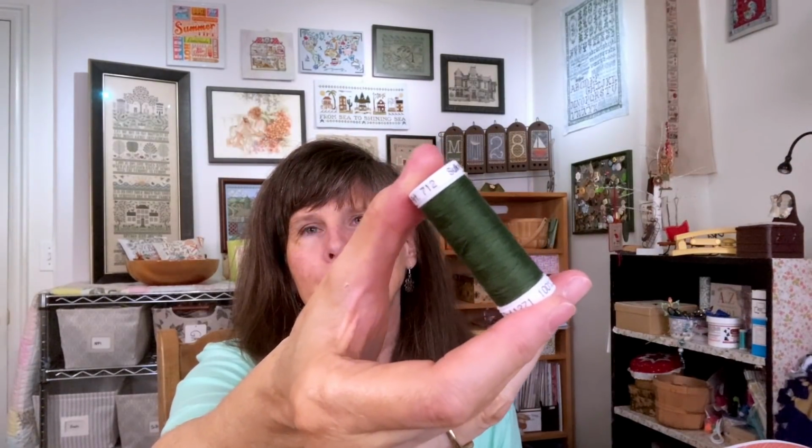And then around the border, just that little edge that goes right around the border of the project, I'm using a solid dark green, number 1271 Sulky. I'm stitching mine on 36 count white linen, 1 strand of Sulky over 2 fabric threads.